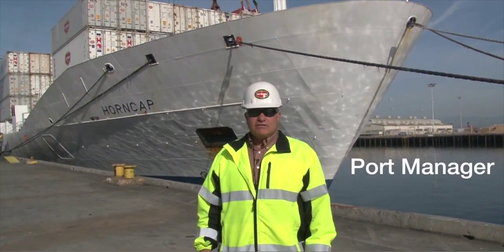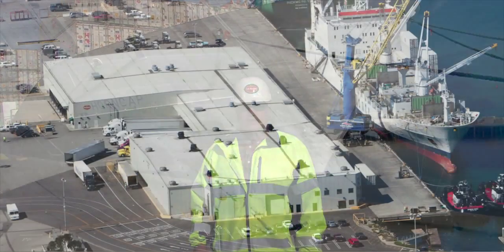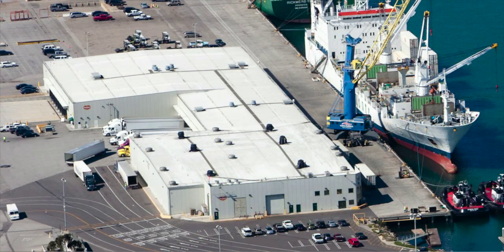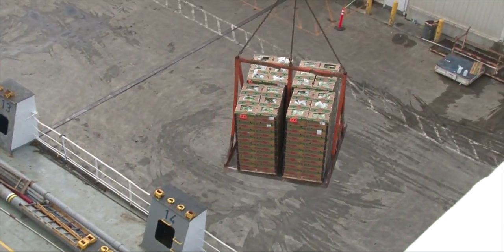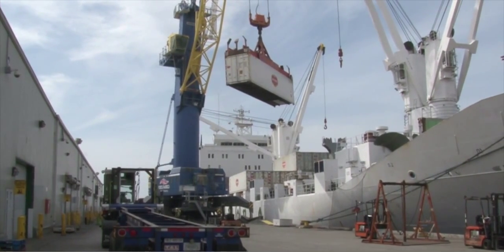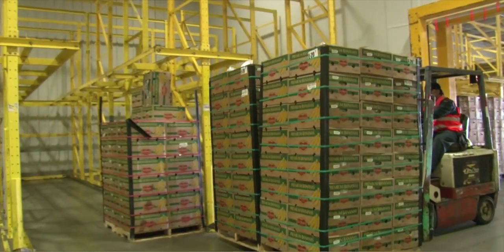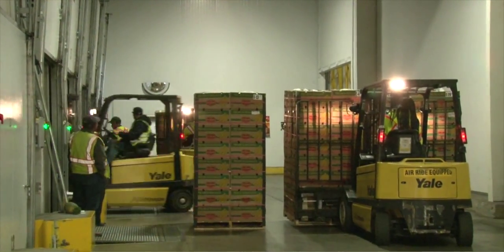My name's Chuck Calkins. I'm the port manager for Del Monte Fresh Produce in Port Hueneme, California. We operate an on-dock cold storage facility here that facilitates cargo flow from South and Central America through the western United States. We'll be working the motor vessel Horncap here today, discharging cargo through the on-dock cold storage and into refrigerated trucks to get it to the market as quick as we can.